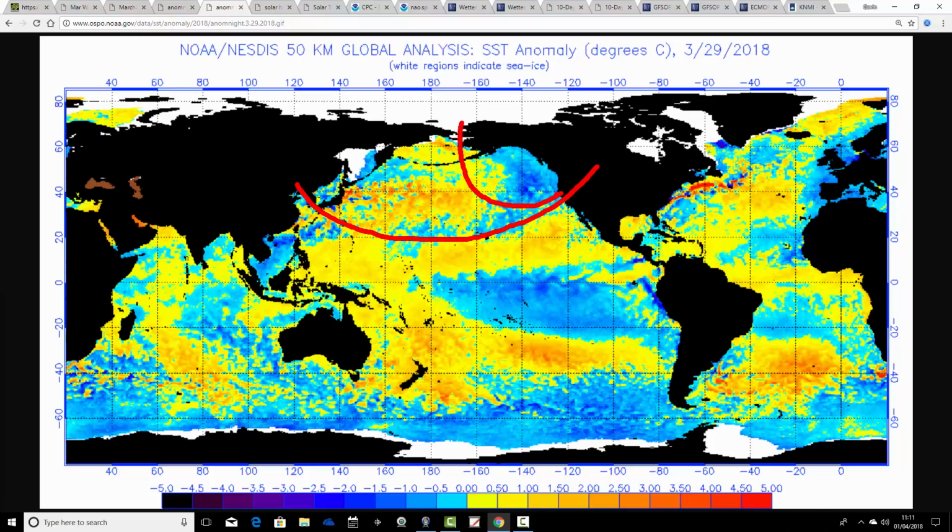Up to the northern part of the Pacific Ocean, so in this northeastern region, close to Canada and North America, still quite cold with the sea surface temperature anomalies up there. Elsewhere in the northern Pacific, particularly in the northwestern Pacific, I should say, it's generally quite warm.